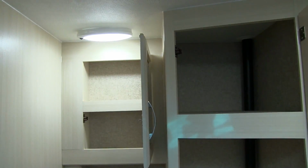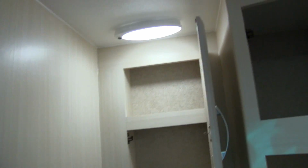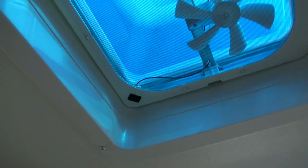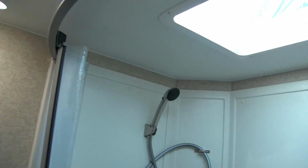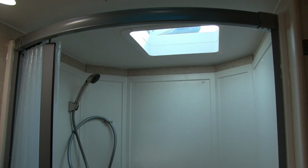Shelf up top, just perfect for your towels, so it doubles as a linen closet. Mirrored medicine cabinet over to the side here. If you take a look up top, you can see your fan right there. So that quickly helps moisture evacuate the bathroom. Then you can see you have a curved shower curtain over here, which is very nice. You also have the hand wand there, skylight, and then plenty of space right down below.